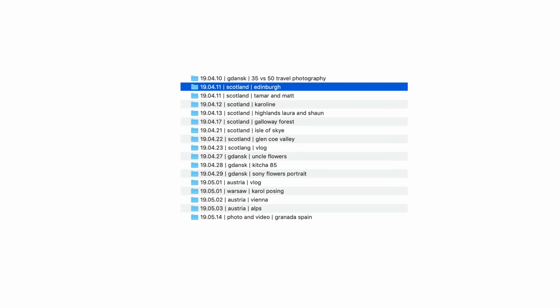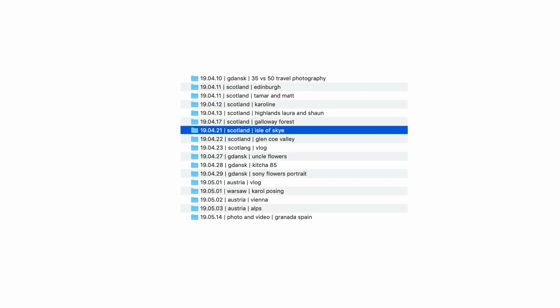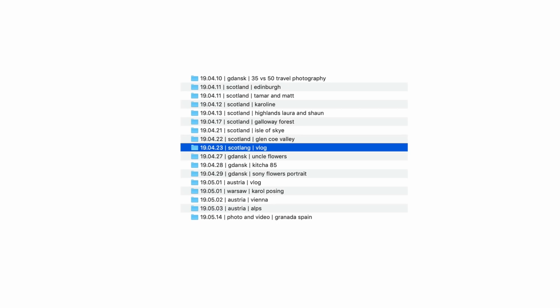So here's an example from earlier in the year while I was traveling. This is how I kept all my folders organized from my time in Europe. As you can see, they're all very clearly labeled, and if I ever need to find a particular photo, it will take me literally less than a minute to be able to find which folder that photo is in.